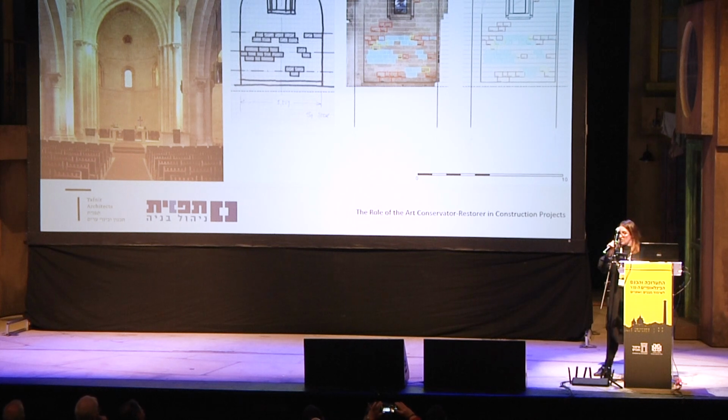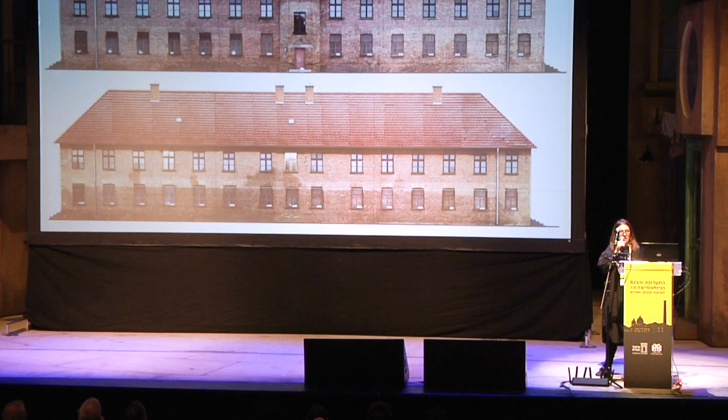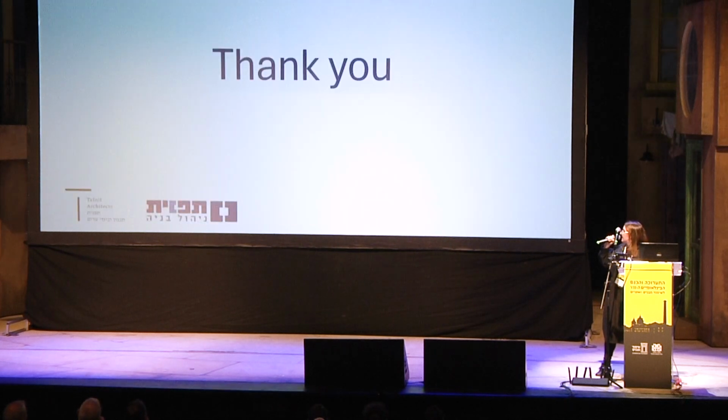This is an example of how we can use the previous documentation. This drawing on the left is a drawing from the 60s, I believe, yes. And we could exactly compare the condition of the original stones and the stones that were added later. Another very good photogrammetric photo of the Yad Vashem Gate. And an example of photogrammetry from the Auschwitz-Birkenau concentration camp. Thank you very much.